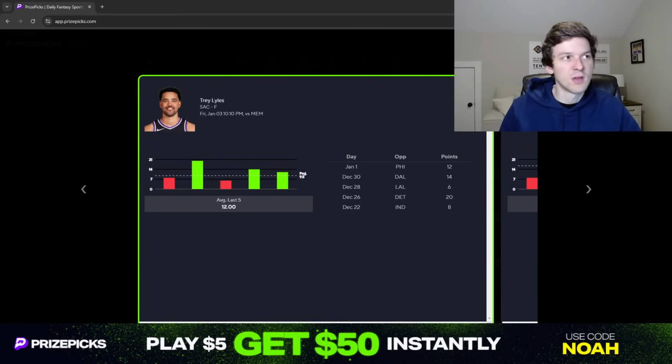Memphis is a team that gives up a lot of open shots. They give up a lot of threes. Memphis likes to crowd the paint. They like to protect the rim, and that just leads to a lot of shooters being open. And that's where Trey Lyles is going to make his money.